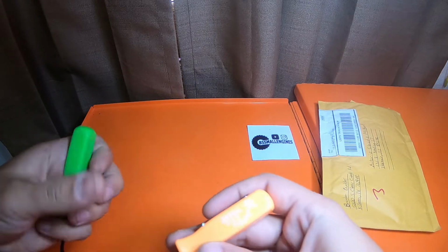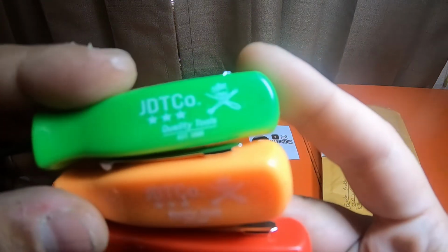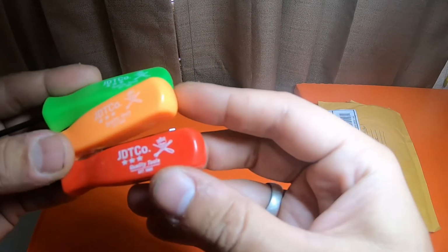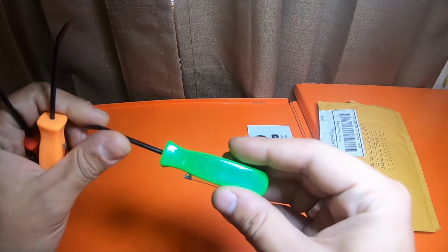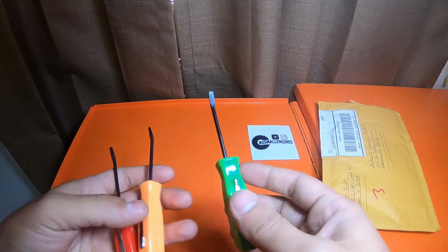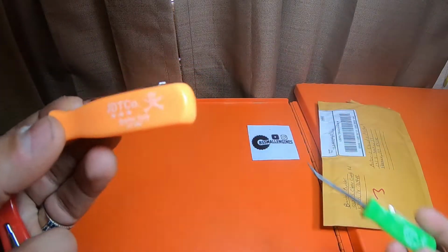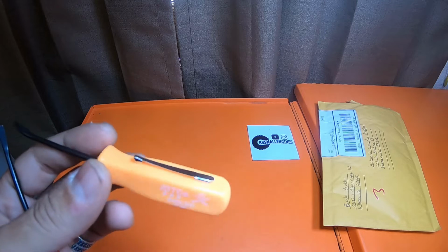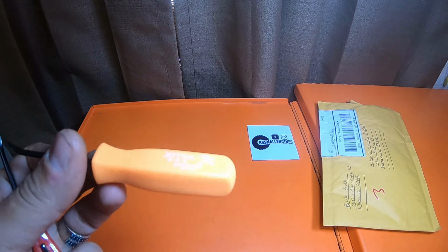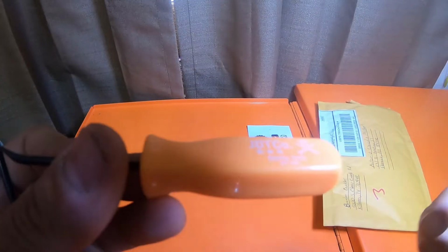So one green, one orange, and one red. These are pocket pry bars from JDTCo, quality tools since 1985. These are nice little pry bars. They're going to come in really handy. I'm actually a fan of the orange and the green. The orange reminds me of peaches and cream, or what's the sherbet ice cream. Kind of hard to see, it's a little bit darker. Yeah, there you go.